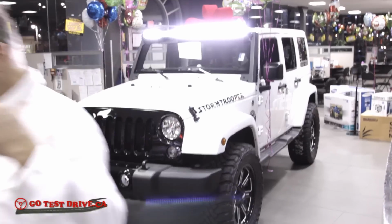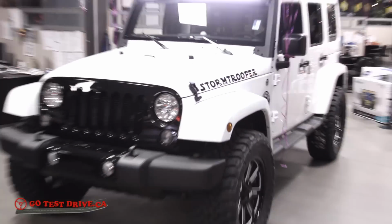Go ahead, buddy. Go ahead. I don't want you taking shots of my truck. Why not? It's cool. It's a beautiful Stormtrooper edition. Wow.